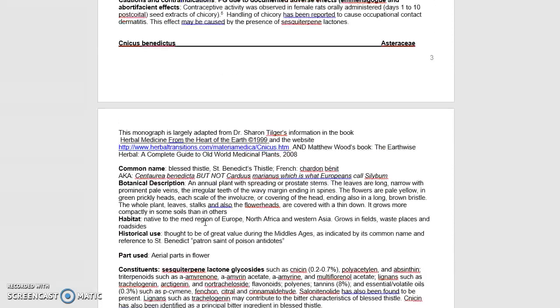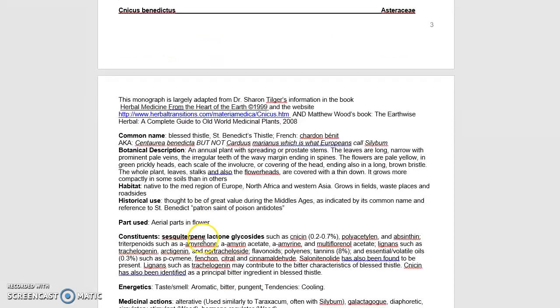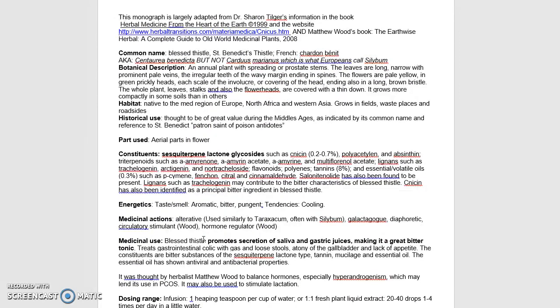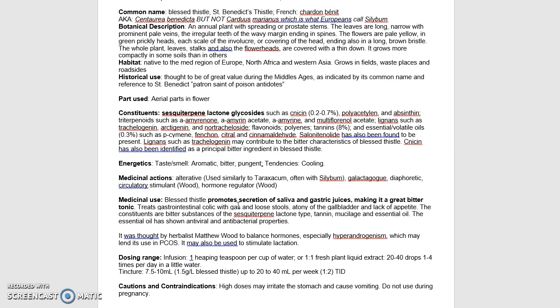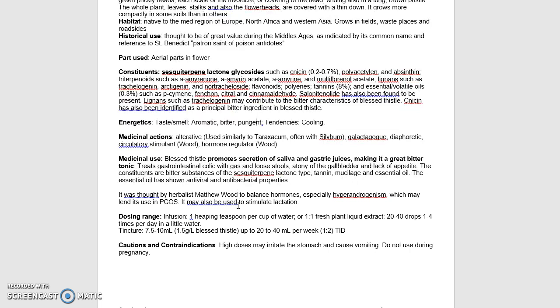All right, Cnicus benedictus, or blessed thistle, is another cholagogue plant here. Again, there's your sesquiterpene lactones, glycosides in this case, so they have a sugar attached to them. It has some other useful compounds as well, some triterpenoids, and it can be used in a way similar to dandelion. It's a great secretagogue.